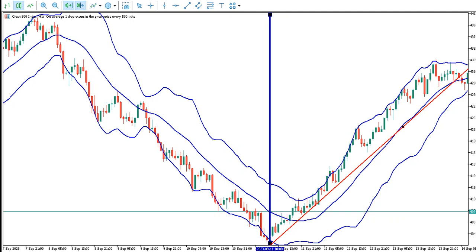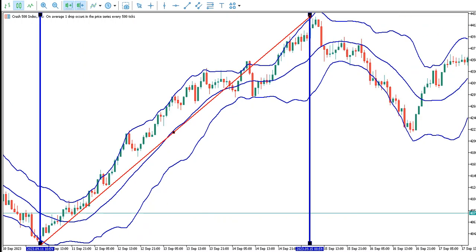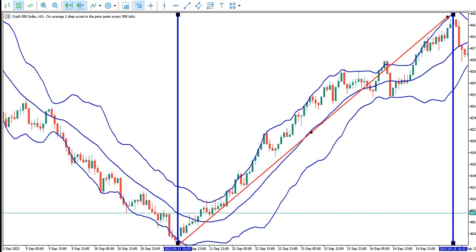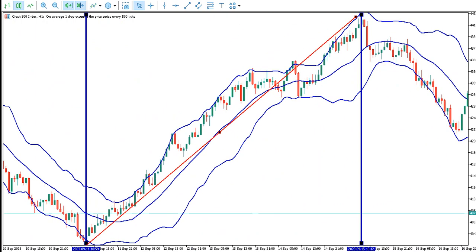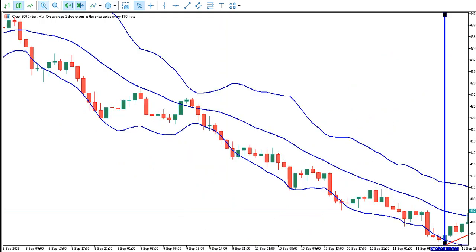I place this line for you to see the last support zone. Now, when you check this, I place this one for you to see the last resistance zone. Now, when the market moved from a particular direction, if you are to place a trade in this place, I have this trend line below.